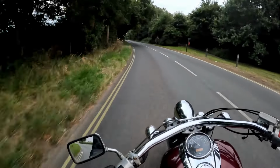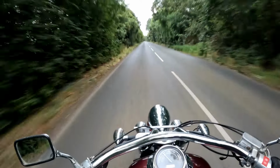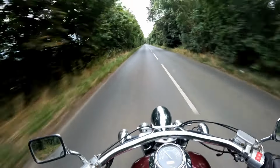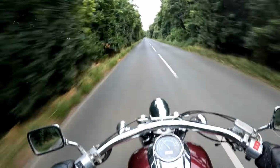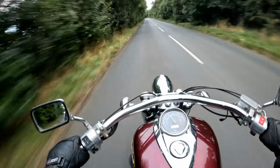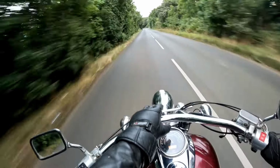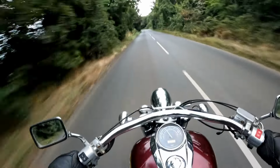I say it doesn't go round corners, it does go round corners, but you can't go round corners like a sports bike. You can't do it like you can on a normal bike. It's not the sort of bike for that. It's just got too much rake. I mean, I can't even touch the headlight. It's miles away, you know.